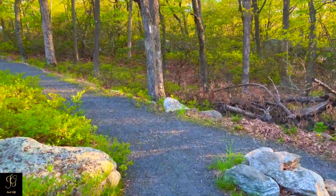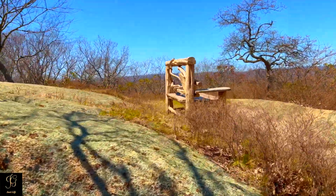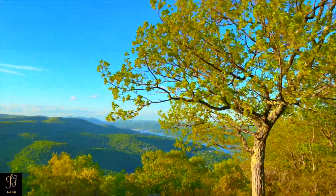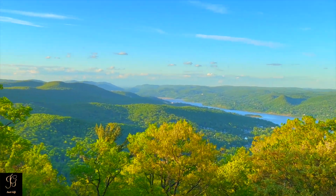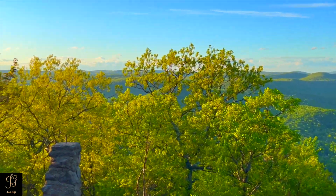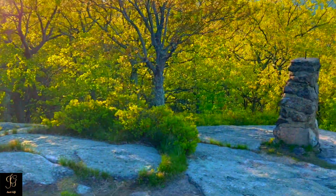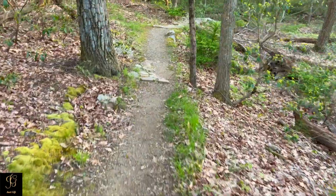So we are continuing our journey on the Appalachian Trail, which is the white square trail, and we are making a right turn here, where we will reach our second viewpoint of the day. We will continue on the Appalachian Trail to the Moon Rock.